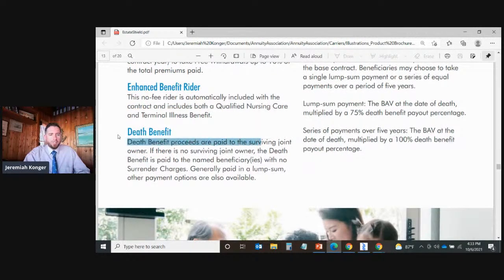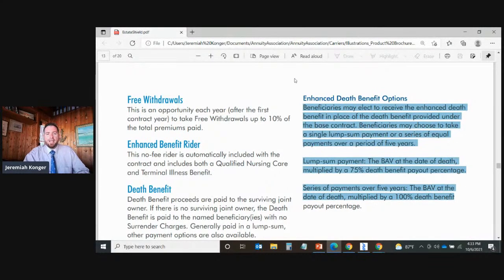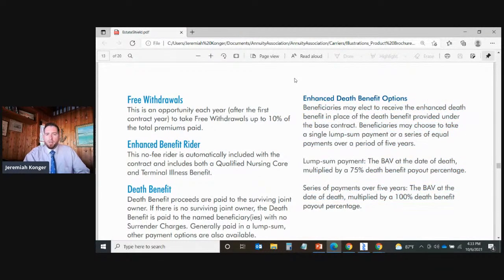Death benefit proceeds are paid to the surviving joint owner. If there is no surviving joint owner, the death benefit is paid to the named beneficiaries with no surrender charges, generally paid in a lump sum. Other payment options are also available. And then, of course, this product is unique because it offers an enhanced death benefit option. Beneficiaries may elect to receive the enhanced death benefit in place of the death benefit provided under the base contract.